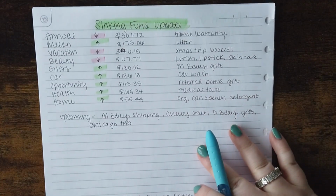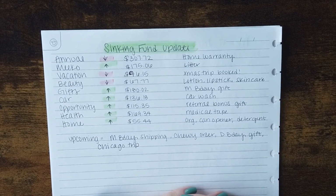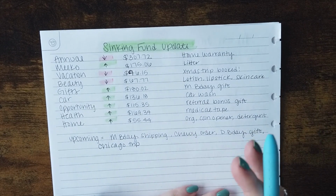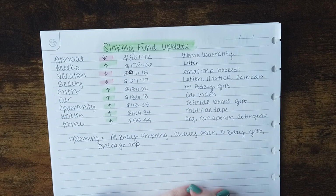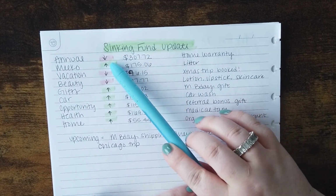Okay, so speaking of sinking funds, here is my sinking fund update. I like to share this just to share what's coming in and out of my different sinking funds. I don't share all of them, but most of them. So the first is annual. It is down compared to last month.